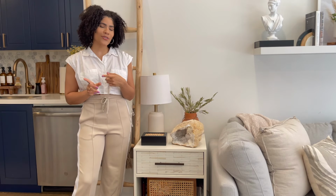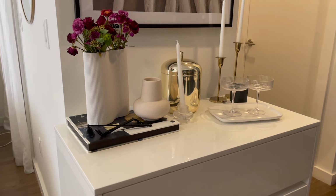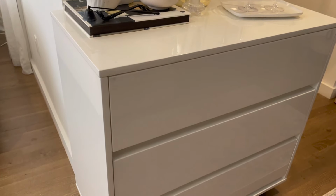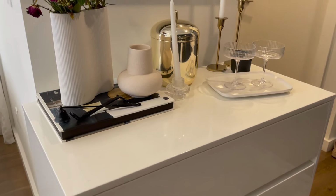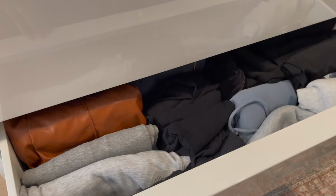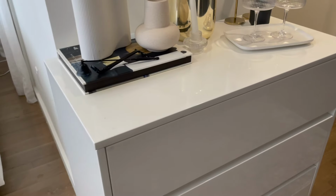Now let's head over to my newly formed bar area so we can talk about the last expensive purchase in my apartment. So last but not least, for my most expensive home purchases is this dresser from CB2. So I'm currently using it as a little bar stand just because it is kind of close to my kitchen. But it does store my clothing inside, as you can see, and the drawers, again, they slide in and out super easily. This was already built for me, so I didn't have to worry about that.